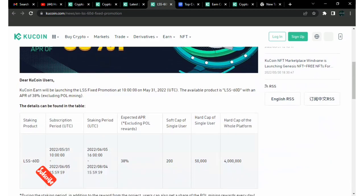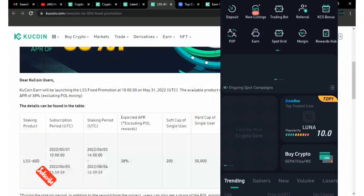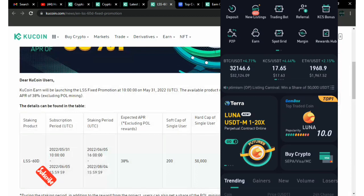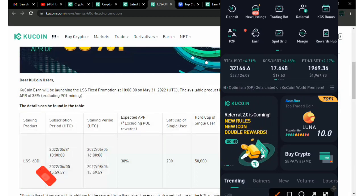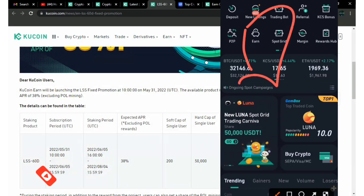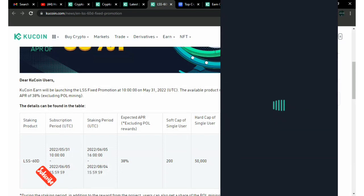Now, let's go over to the mobile app, so you can easily navigate and use the KuCoin feature. So I'm going to open my app here. Just open the app. There are loads of promotions currently ongoing on the KuCoin platform. Now, on your home page, you should see the Earn menu where you can click on it to get started. Click on it, and it's going to take you directly to the KuCoin Earn page for mobile users. Once you get over here, it's going to load up.